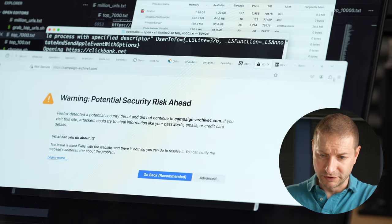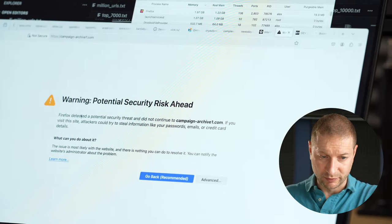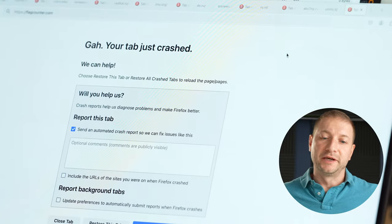Firefox says, listen, I'm done with this. I don't want to open up any more of your stupid websites. Now it's just giving errors to my script. I can barely interact with my system at all. Is this a usable experience, folks? I don't think so.